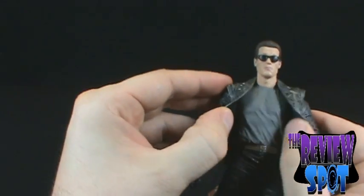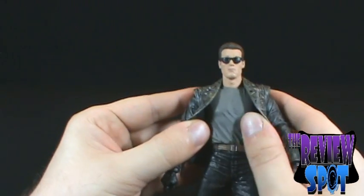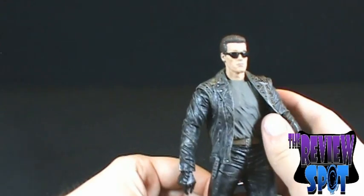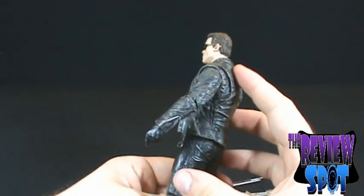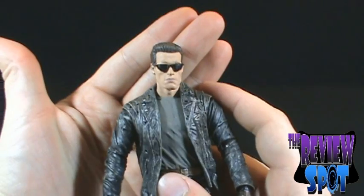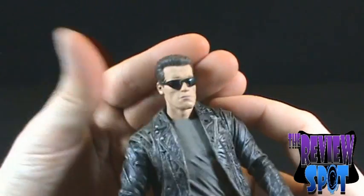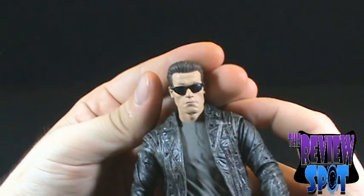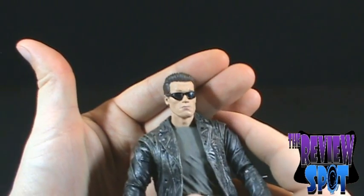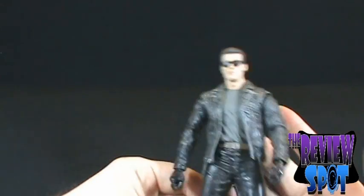It looks to me like he shares the same jacket as the steel mill figure. The shirt underneath is reused mold-wise and everything else. It does look like it's reused from the Series 1 T-800 figure. A lot of the figure is reused. It looks to me, though, that they've got a different head sculpt. The head sculpt looks alright, but it seems like there's something off on it. Maybe it's just the eyebrows. The eyebrows look like they're painted on, for one thing. But something seems off on the face. I'm probably just nitpicking, but something seems off to me. The figure is pretty decent though.